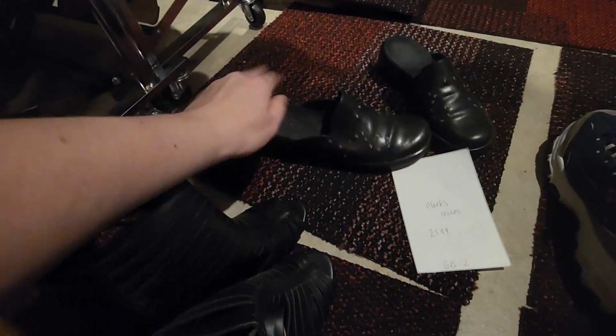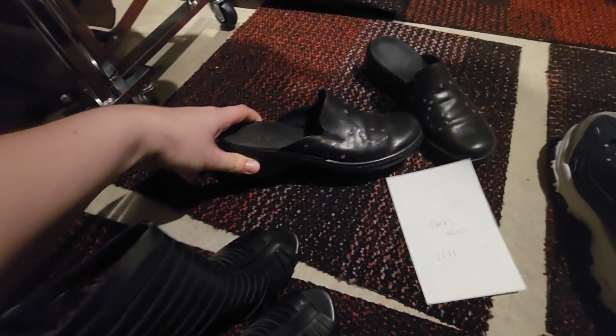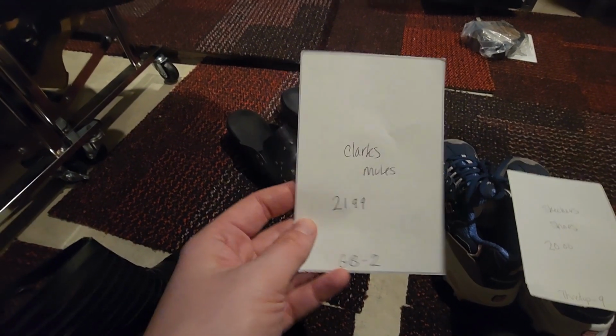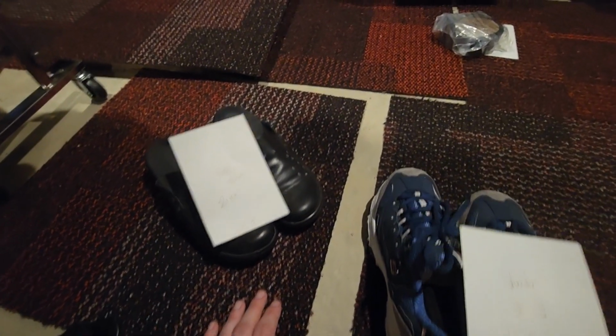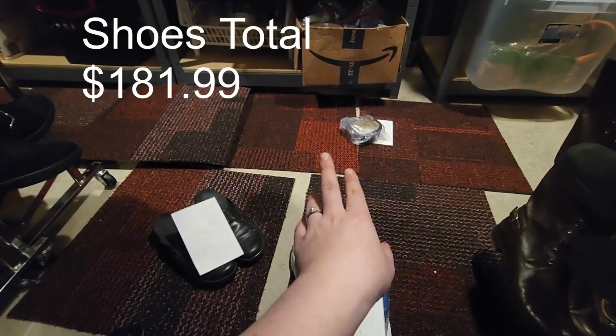And then we have these mules, Clarks mules, Clarks and Born. They are bread and butter all day, and air soles all day, every day. And I pick them up at the Goodwill bins usually for around $2, and they sold for $21.99. They go in a padded flat rate mailer, USPS. So easy, and I can pick them up all day, every day. So that is my shoes, and I have one lonely belt over there.